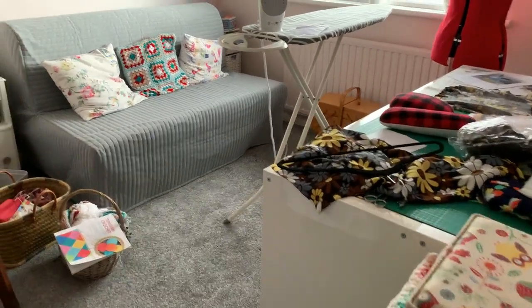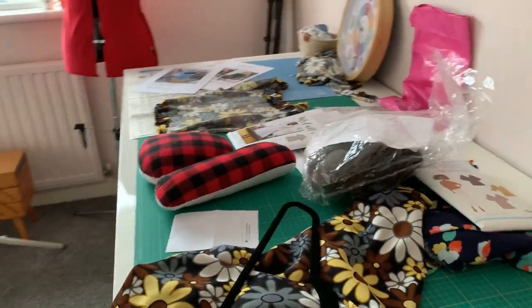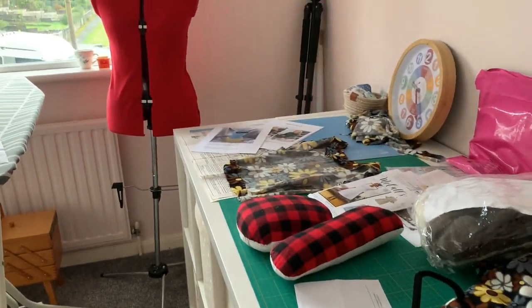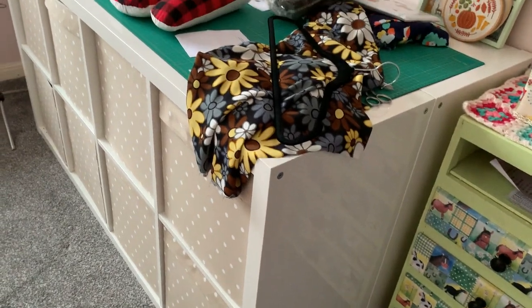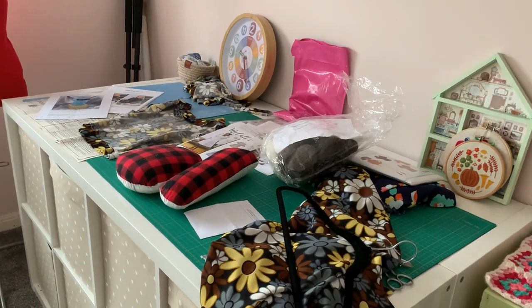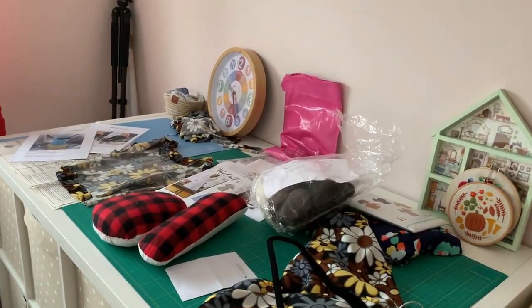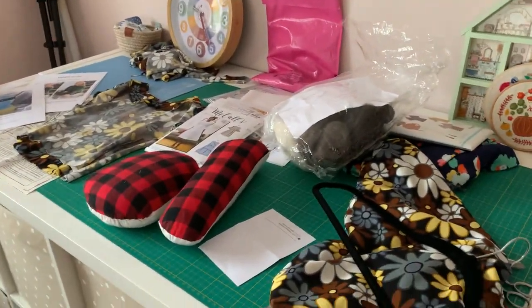Look at the state of this room. I will give you a full craft room tour, but I'm waiting for this Kallax unit to be put on casters and be a proper cutting table, and once that's done I will do a proper tour. And I'm still sorting the drawers out and finding things all the time.